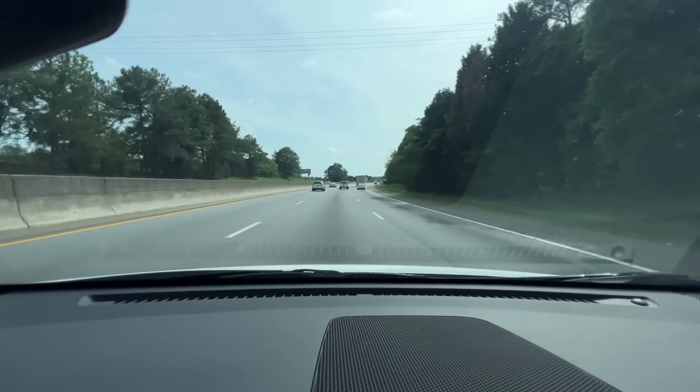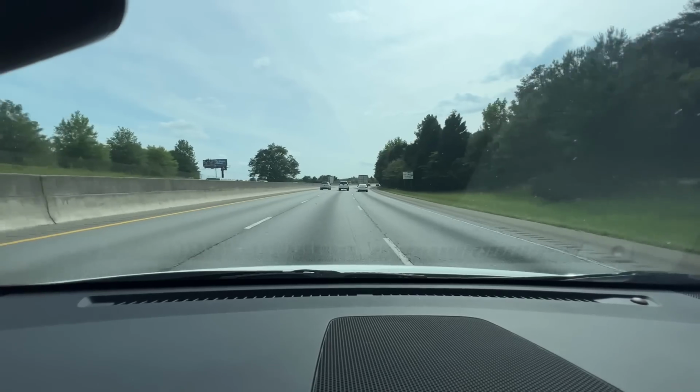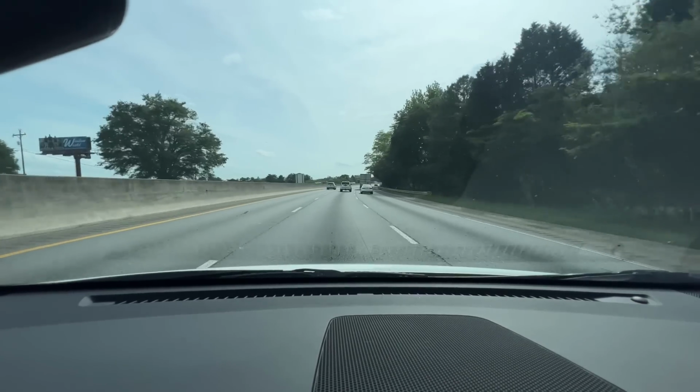That day cab should really come to life with the polished wheels and a bumper. Yeah, it should be looking cool. Plus a red steering wheel. Oh my goodness, it looks so good.